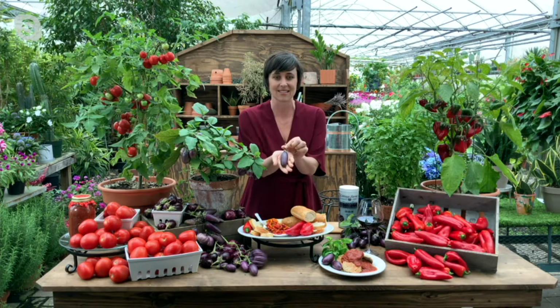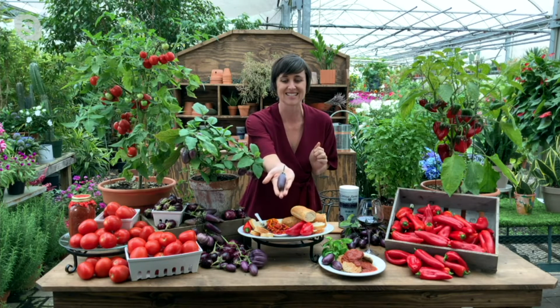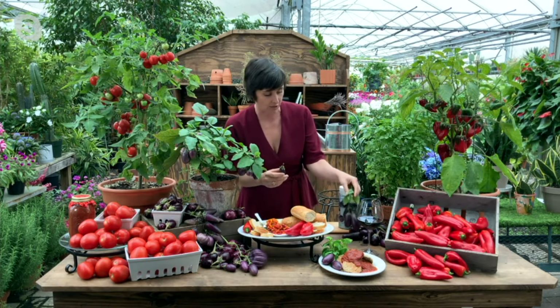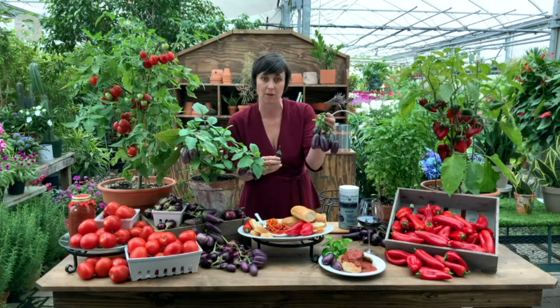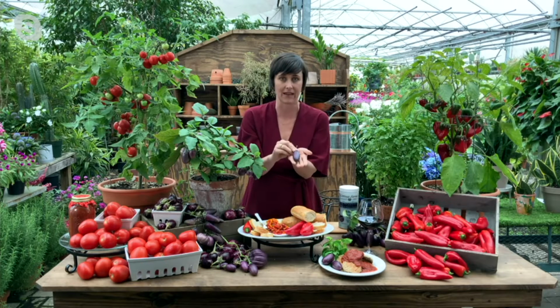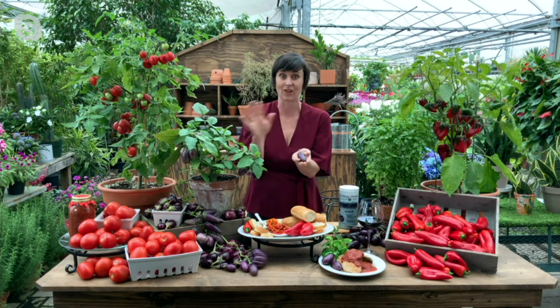So why don't we start with my favorite part of this collection, this little patio baby eggplant. This is as big as they get, Mary Beth. Is this the cutest eggplant you have ever seen? And they're going to be loaded. You can see, we actually harvested this off the plant. You can see how they grow, massive amounts of these tiny little eggplants on one plant. And remember, you'll get them all summer.